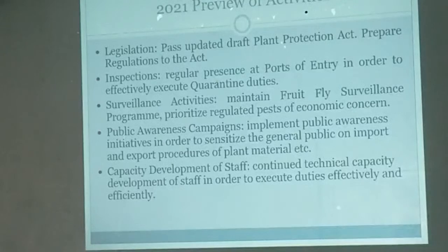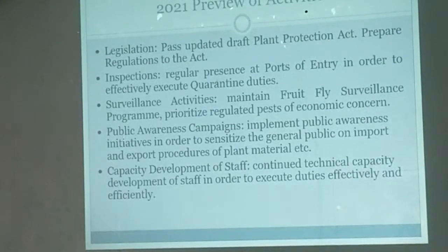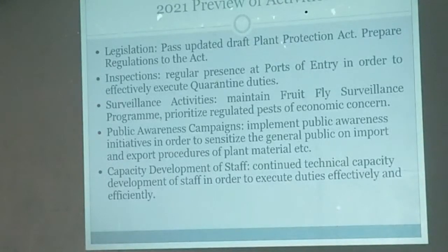And I just wanted to give you a little preview of what 2021 is going to look like. We've already had discussions with the Minister, the PS and the Director, so going forward, we want to see the passage of the Plant Protection Act, so we'll get updated in our legal framework. We want to have a more regular presence at the port of entry, so we can have officers stand there, so we could effectively execute our duties.